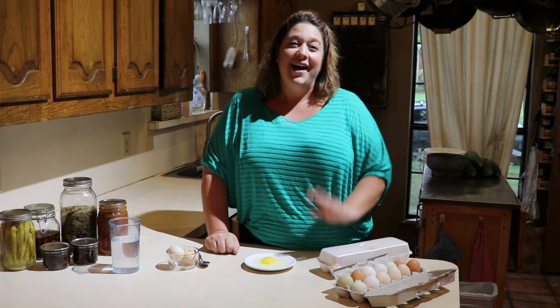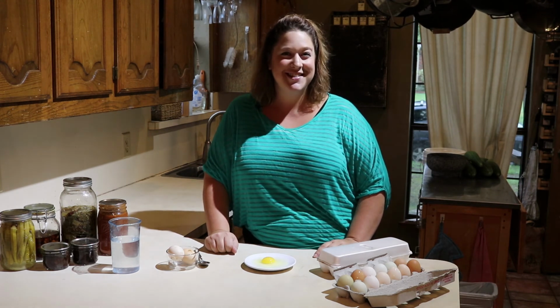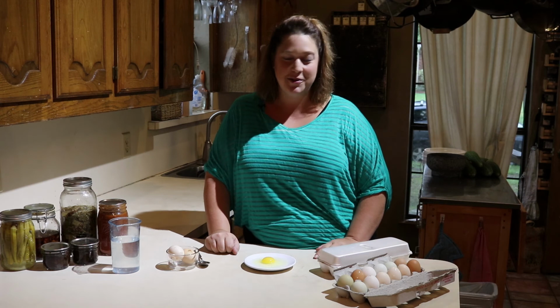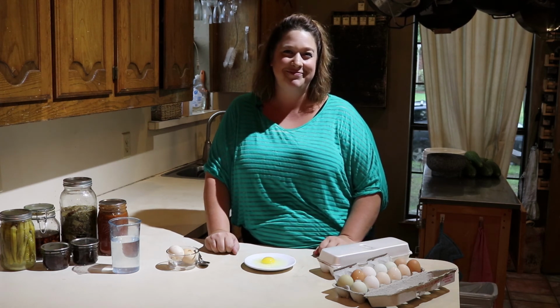So I hope you learned something new today, and go have fun testing your eggs, see how old they are, and don't be afraid to use them. If they float, just respect the egg and use it in the proper application.